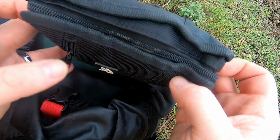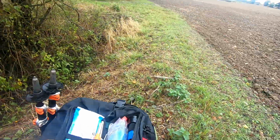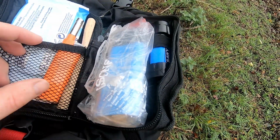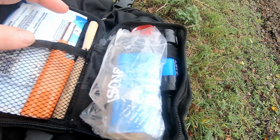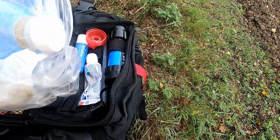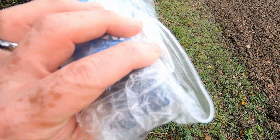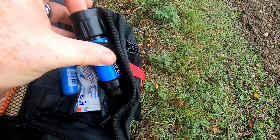So here is my water kit. In here I have got antibacterial wipes, so I can wash my hands after I've been handling dirty water. There's a toothbrush, I'll brush my teeth, a spare lighter, some lip balm, the actual water bottles. This is the dirty water bottle, so we keep that in a plastic bag so it doesn't contaminate anything else. Toothpaste, lip salve, and my Soya Mini.